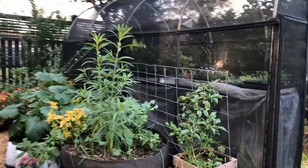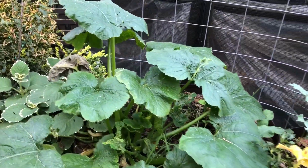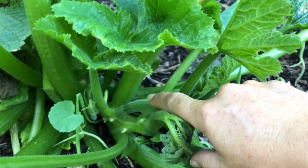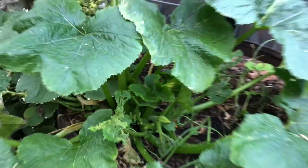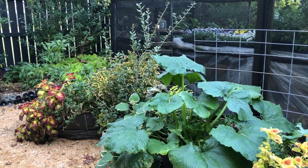I've been so shocked. This is a zucchini that was planted way back in the summer, and it didn't do anything. But now look at it. And it is setting some fruit. Like there's a zucchini right there. I don't know if it'll totally amount to anything, but I just think it's so funny that it didn't grow all summer. Now that we're in fall, here it is.